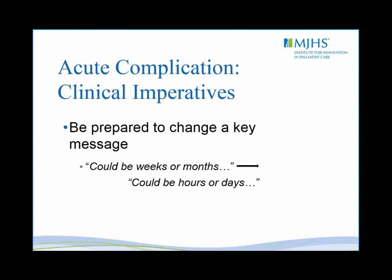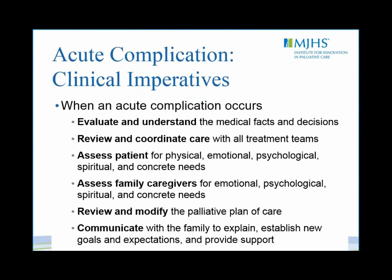When a patient has an acute complication and it's clear that it won't be quickly reversible, the clinician needs to change the messaging. It may be important to change from a message that it could be weeks or months until the patient dies to a more imminent message that it could be hours or days. And it may be necessary to repeat this frequently until the family clearly understands the closeness of the patient's death.